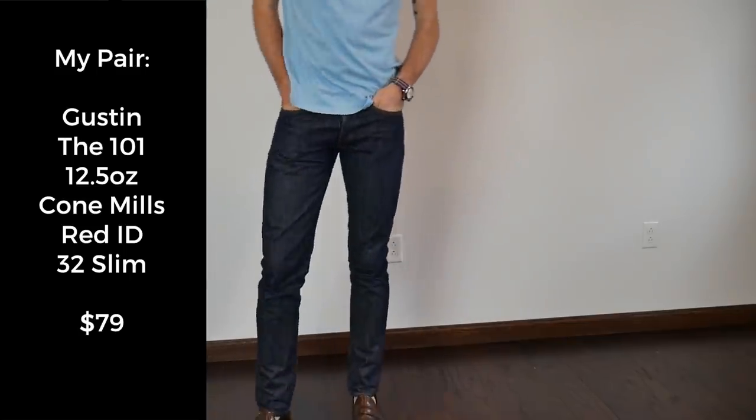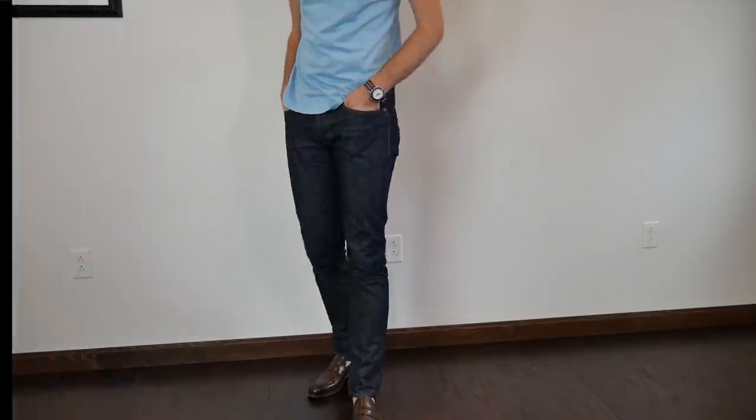Most of the stuff on their site is made in the USA. Some of it, like their sneakers, is made in Italy, so they're trying to go to the best mills, factories, and sources for all of their stuff and offer it to you at great prices.